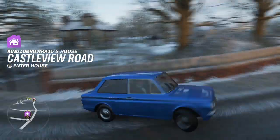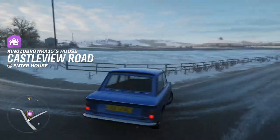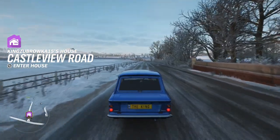I might have to get another one of these later on and turn it into a police car. I'm sure someone's made a police livery for this already.